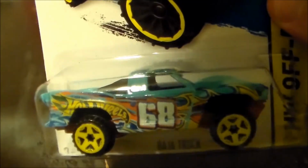Baja truck. I really like the coloring on this car, otherwise I wouldn't have picked it up probably. I really like the Tampo work. It's pretty sweet. Got some fans going on back there for extra cooling.